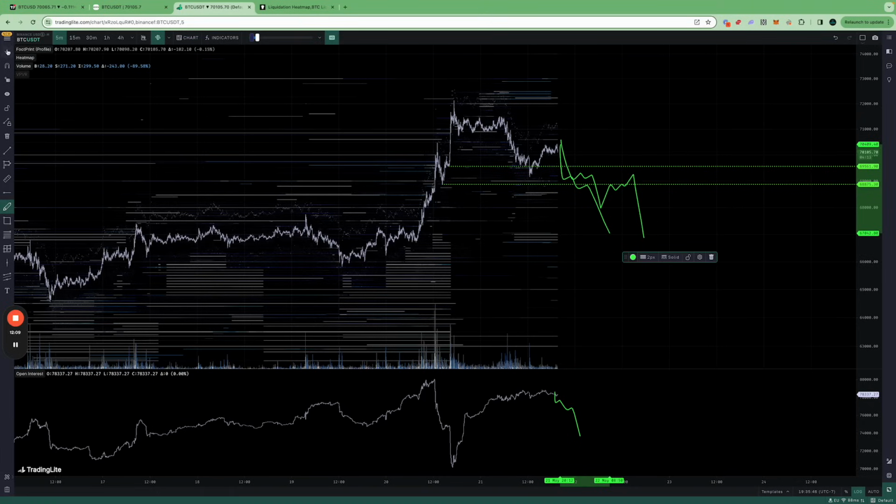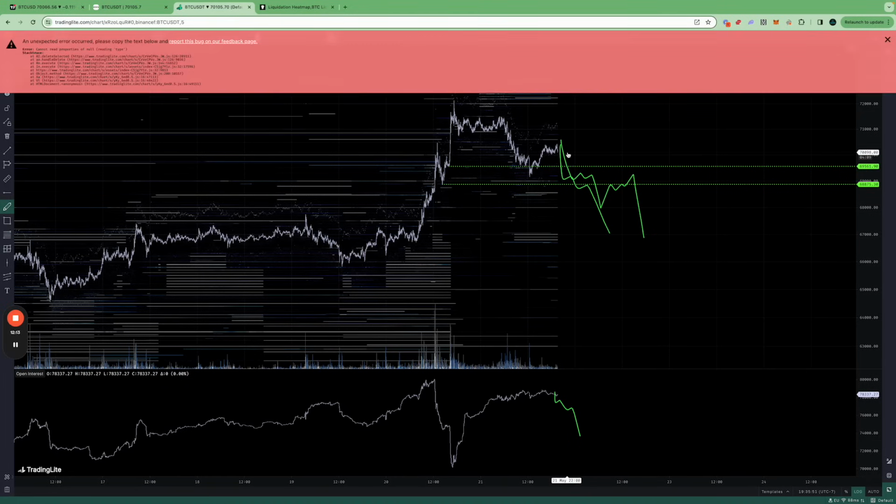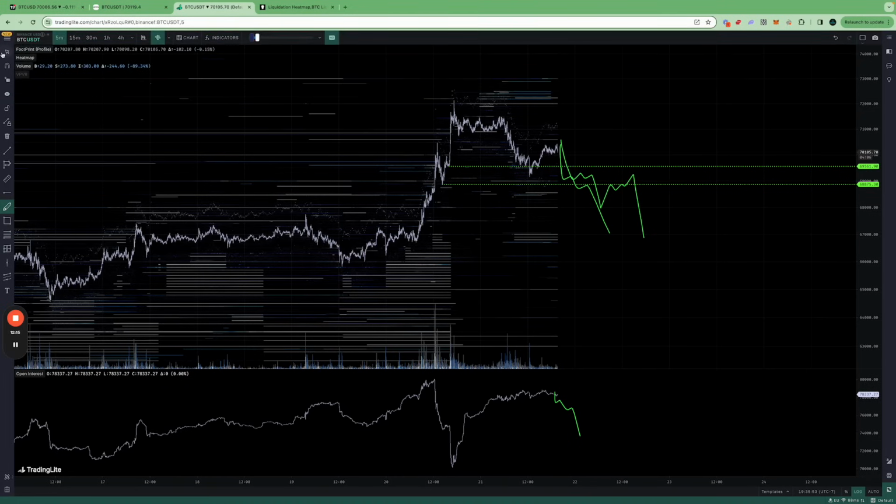Now, we don't know the amount of leverage this individual is using. We don't know how much collateral he has backing his position. We don't know any of this stuff, okay? So for all we know, this guy has very deep pockets and he can weather a 10 to 15% drawdown no problem, and he may never puke this position, right?